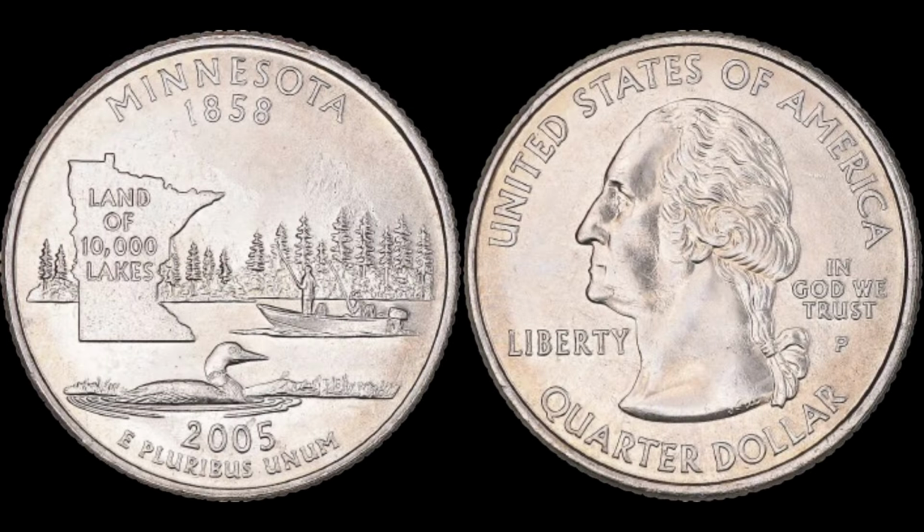Today, we're diving into the fascinating world of United States Washington quarter dollar coins. We'll explore their historical significance, key design changes, and of course, their current value and worth. So, buckle up for an exciting journey through time and currency.